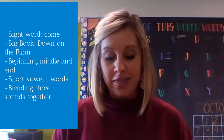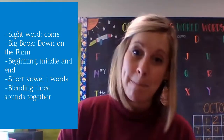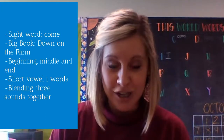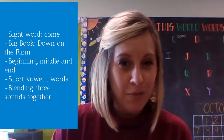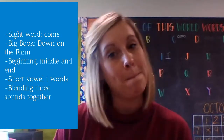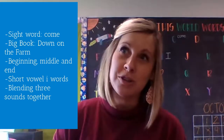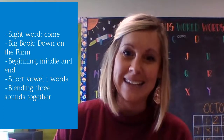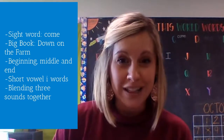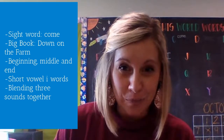This week, we're also talking about finding the beginning, middle, and end of a story. So try that at home too with your bedtime story. Can you tell mom and dad the beginning, middle, and end of your book? We're also going to be talking about the short vowel I, which says it. And we're going to be reading lots of different words that have the short I vowel sound in the middle.